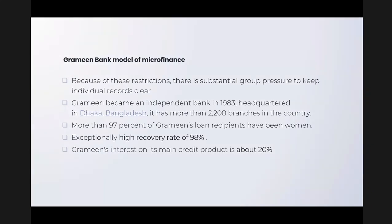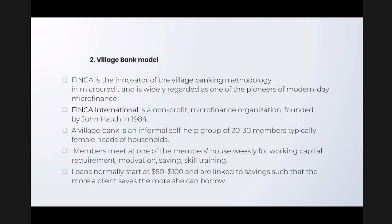Then the second model is called the Village Bank model, and this model was promoted by Finca, Finca International. The name of the founder is John Hatch. It was initiated in 1984. So this model was developed in the Western world, so it may not be very fit for developing nations like India. But nevertheless, it is successful in developed nations.